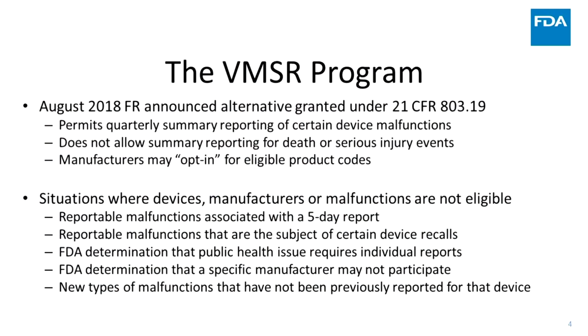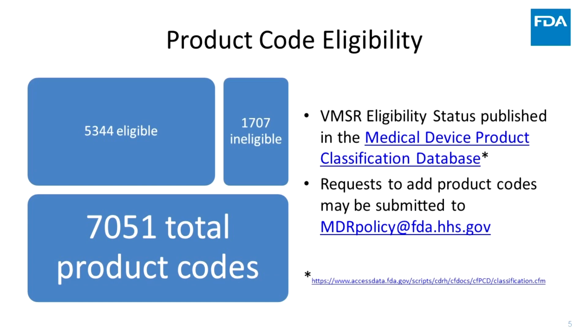FDA may also make a determination that a specific manufacturer may not participate in the program for reasons that include failure to follow program conditions or a need to monitor a public health issue. Lastly, situations where new kinds of malfunctions occur, which have not been previously reported for that device, are not eligible for the program. Of more than 7,000 product codes for devices regulated by FDA, about 5,300 are eligible and 1,700 are ineligible for the VMSR program.